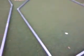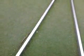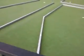It is mini golf. It's actually bits of RHS. What is it, like 2x3 inch? Something like that. PVC putting holes. Your little tee off points. Your fake grass, fake turf, whatever you want to call it.